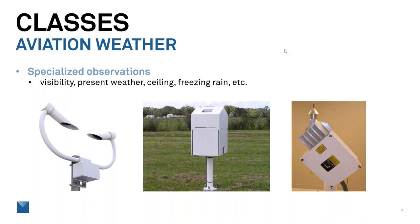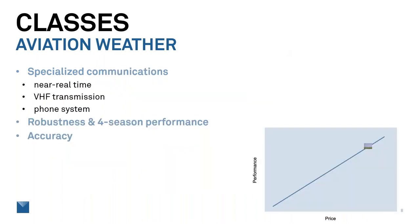One in the middle is a ceilometer that tells cloud height. The one on the far right is an even cooler instrument that tells you about freezing rain, if you have any ice buildup. And so these are the kind of specialized measurements that wouldn't be found on most weather monitoring solutions, but they do drive the performance of these aviation weather systems.